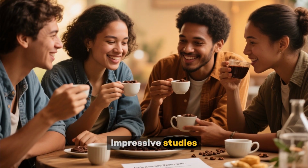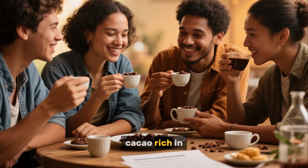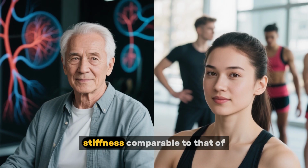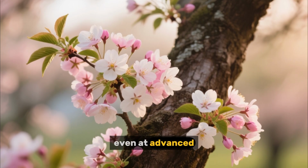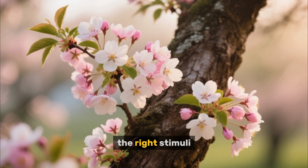There are impressive studies. In one of them, participants between 50 and 80 years old consumed cacao rich in flavanols for only 2 weeks. The result was a reduction in arterial stiffness comparable to that of people up to 30 years younger. This shows that even at advanced ages, vascular plasticity still exists, as long as the body receives the right stimuli.